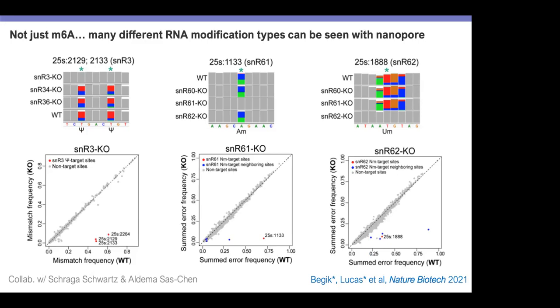And not only that, but I think it's very interesting to see that if we look now at a given strain and compare the errors of the knockout versus the wild type, basically everything is on the diagonal, meaning that it's the same in the wild type and the knockout. And the things that are really outside of the diagonal are the known modified sites that are put by this snoRNA. So for example, in the case of SNR3, there are three positions that are known to be placed.